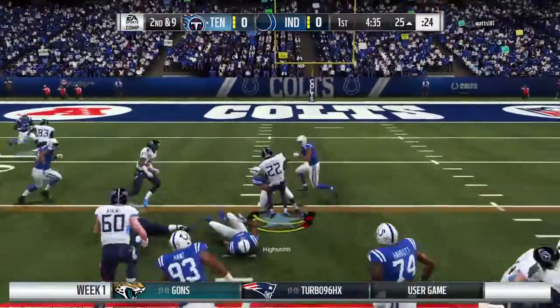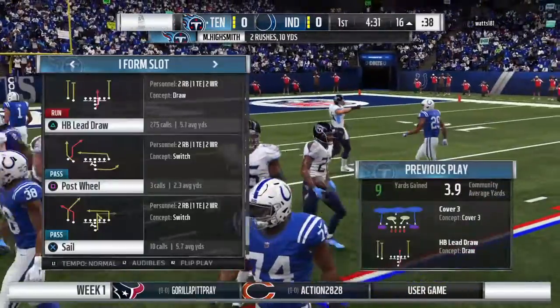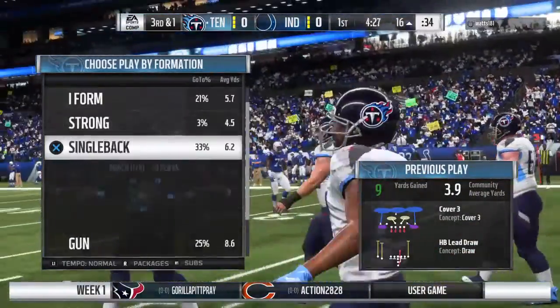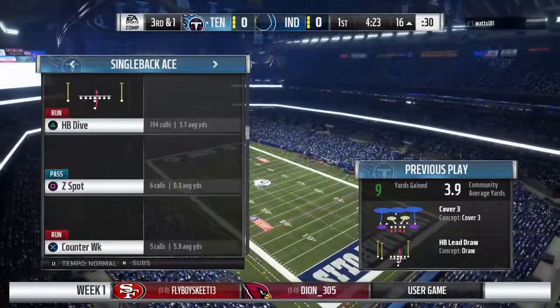Now they'll run on the draw. And able to work his way down to the 16. Pretty good running there, 9 yards. Sets up a 3rd and 1. I thought that was a good call. Passing situation on 2nd down. They hit him with the draw instead and pick up nice yardage.